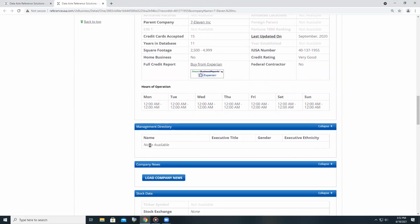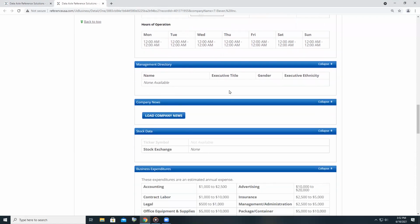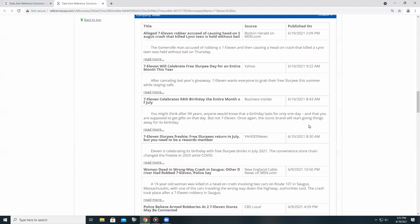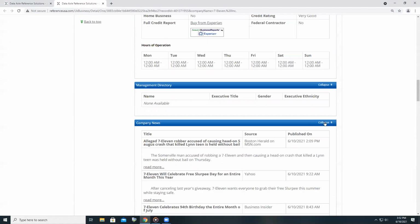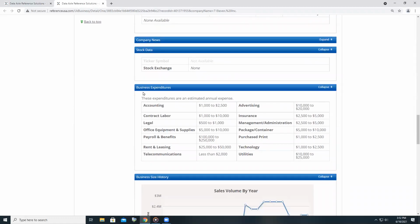Management directory, we don't have any information on the store manager, but some other businesses might list that information. If there was company news, we could click on that to load information on news related to 7-Eleven. Stock data, this is a private business, so there's no information on if it's on the stock exchange. Business expenditures gives us information on what they spend money on as a business.